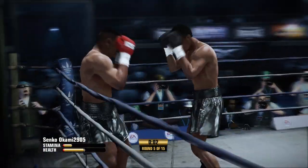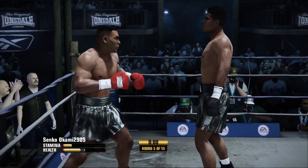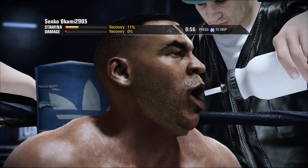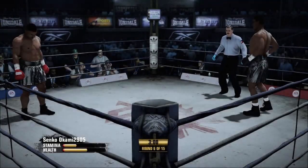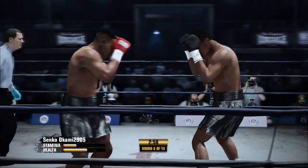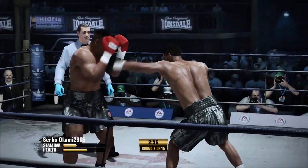Covers up nicely, gets rid of his opponent's body shot. Mike Tyson, he was so very accurate. And Teddy, if you want to have one single quality out there as an offensive fighter, accuracy is among the ones you want to have.